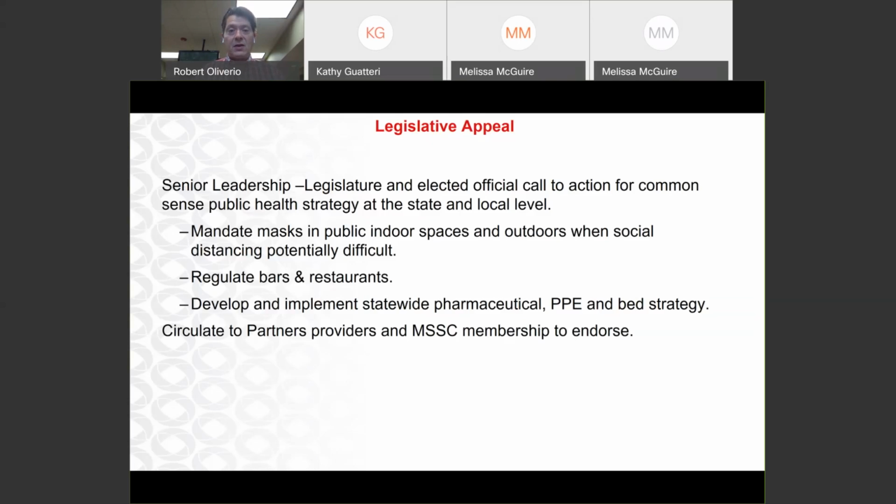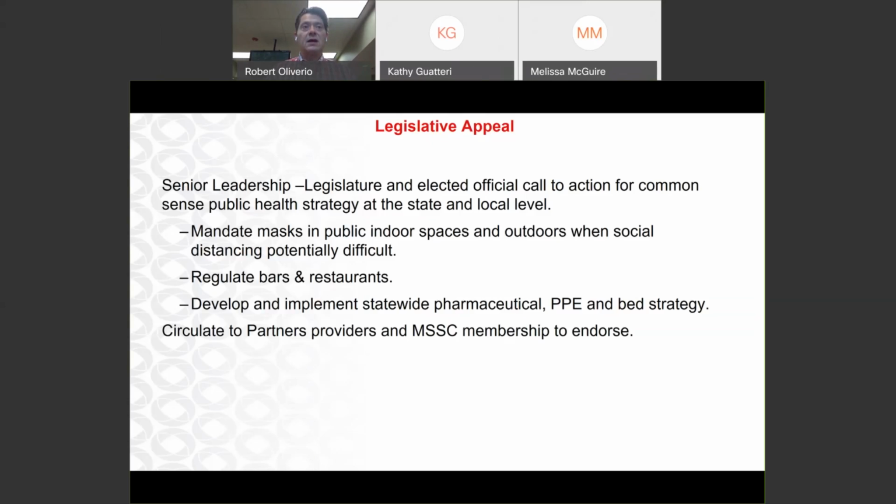But I think the current way we're addressing this pandemic by moving control and oversight to the municipality level is ineffective in a public health sense. You can't decide to mask one way in North Charleston, mask another way in Charleston, mask another way in West Ashley. I mean, this is just nonsense. So we need to come up with an overarching strategy to protect our public.